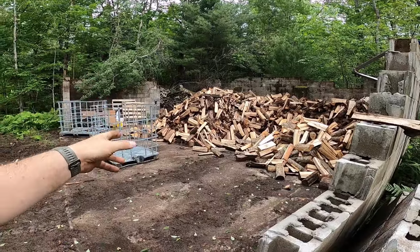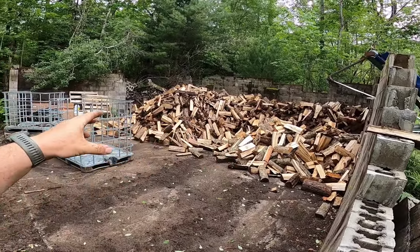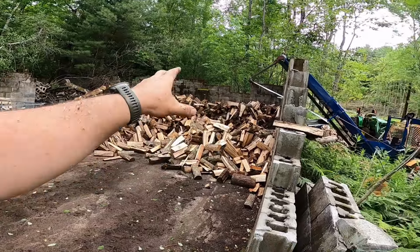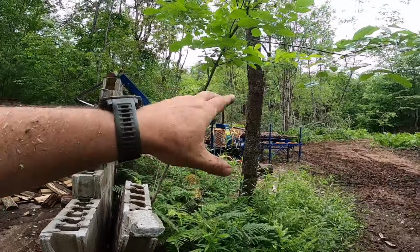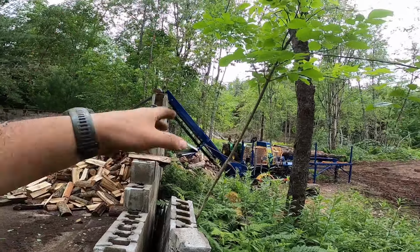Everything over on this side here, in back of this, has been seasoning since March. I think March was about the latest. So everything here is green. What I'm gonna try to do is keep this stuff here. I didn't run through that poplar. I loaded up the deck with poplar the other day, pine and cedar. I ain't gonna mess with it.